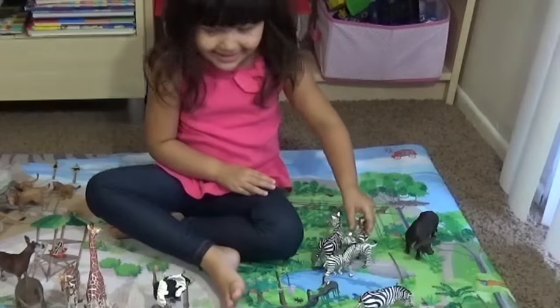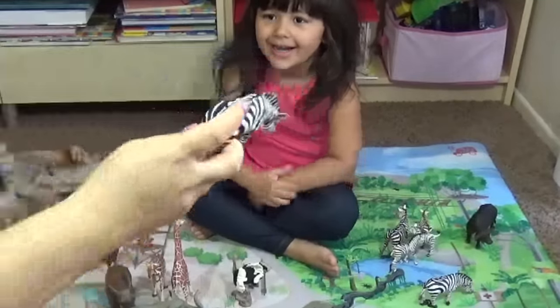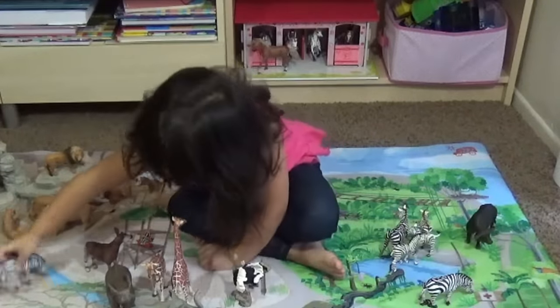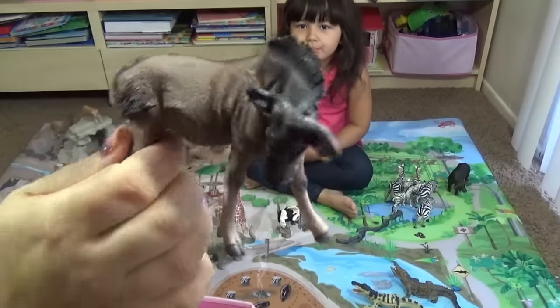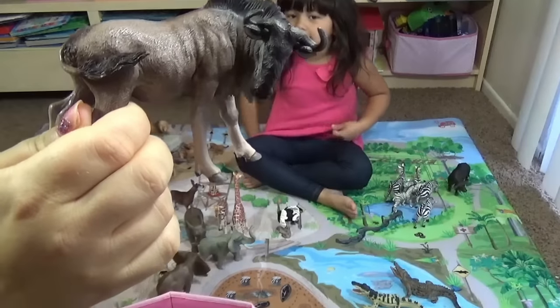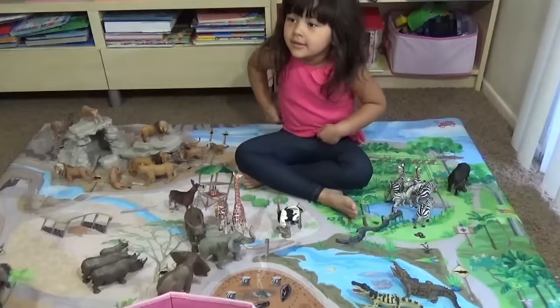Okay. Just the one to know. See? That's cute. And then we have another zebra. Yeah. Are zebras related to horses? Yeah. Zebras are related to horses. Look, yes. He's running. And who is this? A buffalo. This is a wildebeest. Yes. Or you call it, yeah, there's another name for it.